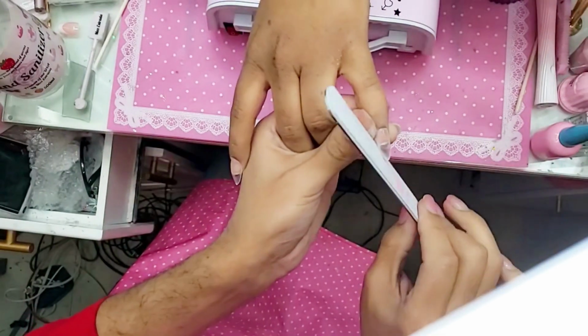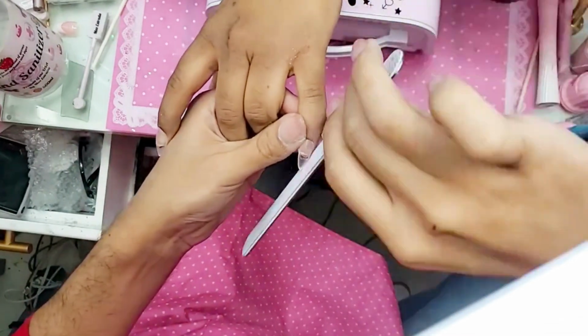Shout out to Jen's new nails. Come through, she paid attention in class.